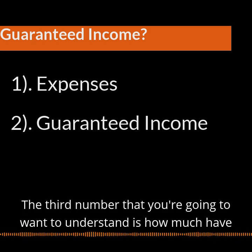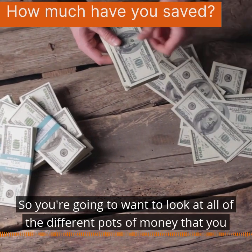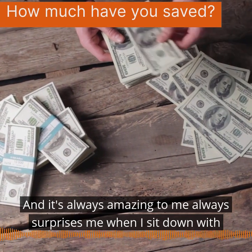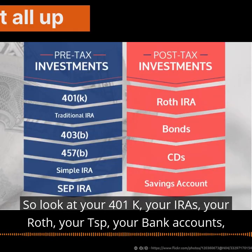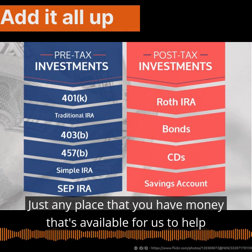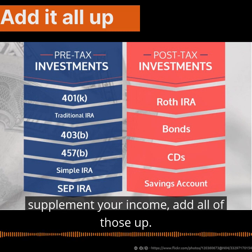The third number that you're going to want to understand is how much have you saved? So you're going to want to look at all of the different pots of money that you have out there. It always surprises me when I sit down with people and I ask them, well, how much does this all add up to? And a lot of people don't know that number. So look at your 401ks, your IRAs, your Roth, your TSP, your bank accounts, your money market accounts, just any place that you have money that's available for us to help supplement your income. Add all of those up.